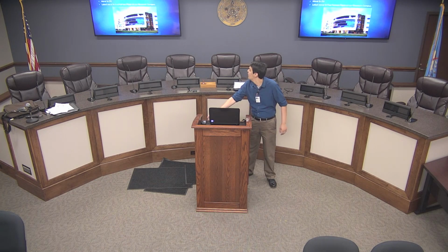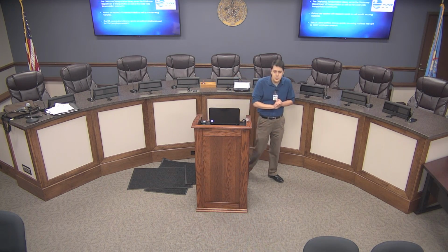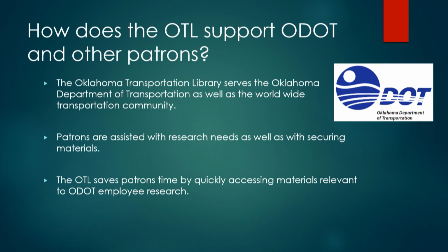Moving forward, how do we support ODOT? What is our mission? How are we finding ways to support and supplement the great work that everyone's doing here at the Department of Transportation? Well, there are several ways that we're doing this. For example, all the materials, all the reports that you guys are making, we are binding them, we are cataloging them, we are housing them for you. We are your clearinghouse for a lot of the materials that you provide.